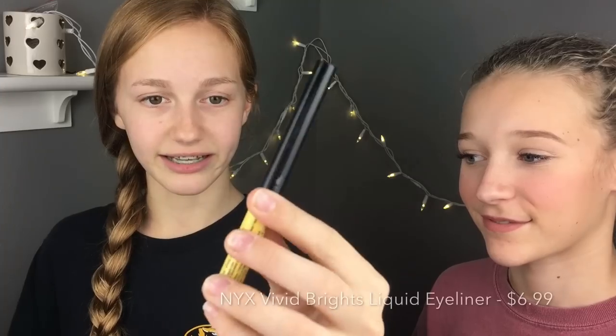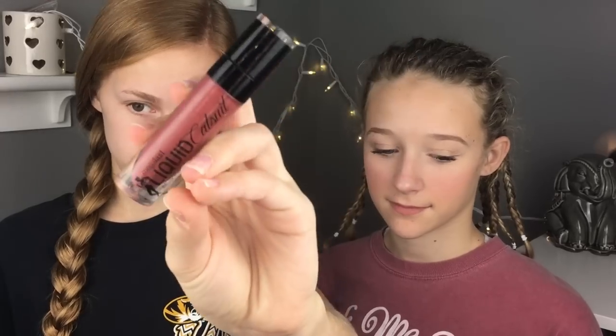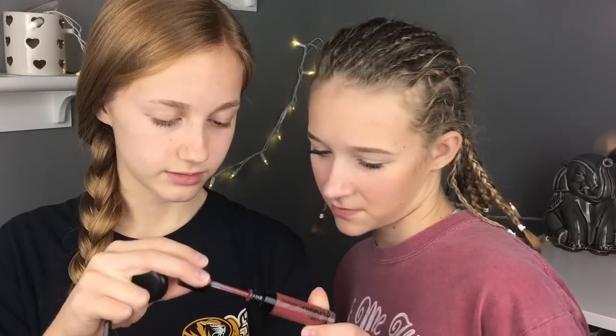Ah! The next thing she's gonna guess is the NYX Vivid Brights eyeliner. $5. Close, I'll give you that. It was $6.99. Next thing is the Wet n Wild liquid lipstick. $8. Nope, it was $4.99.